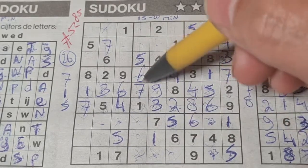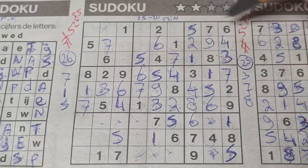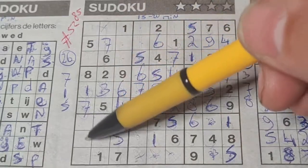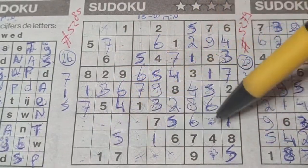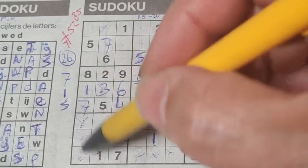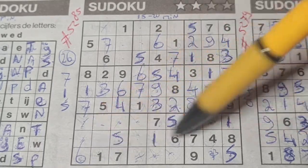6 in this column, 6 in that column. So the column between, the middle column, the only place left for the 6 should be there. 6 in the third column, 6 in the second column. So the first column, 3 places left for the 6 should be here or there. We see a 6 in this row, no 6 there. Here, 6 in the row below, so no 6 there. So the only place left for the 6 should be there. And all the 6s are used, I can see.